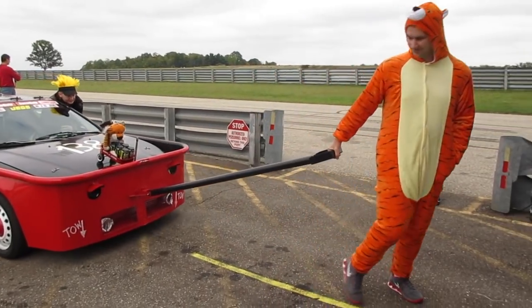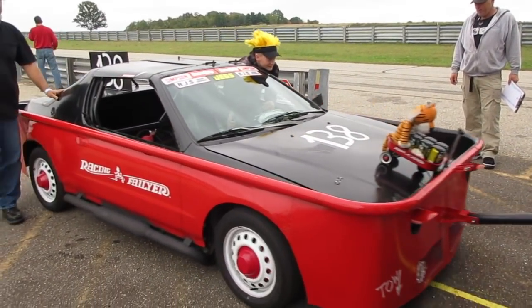The car is so fun to look at. This was a well-deserved Org Choice. I'm really glad they got it.